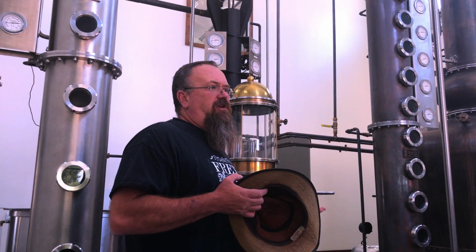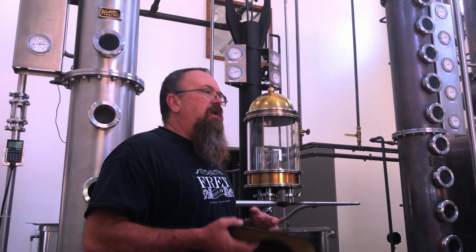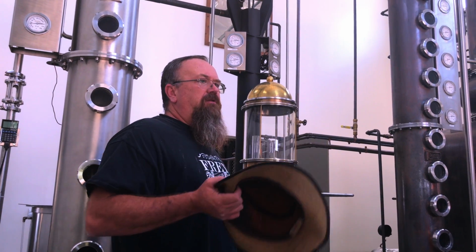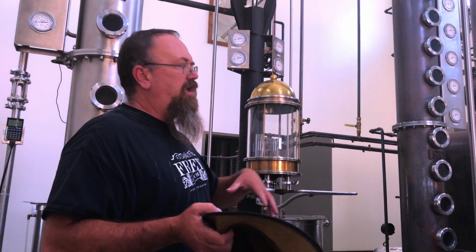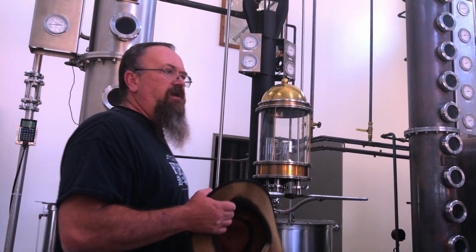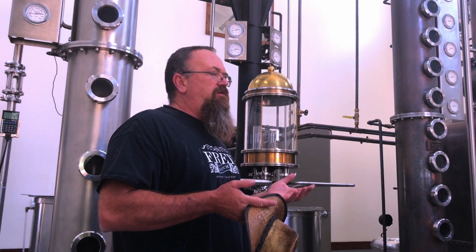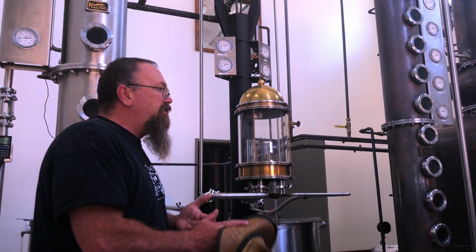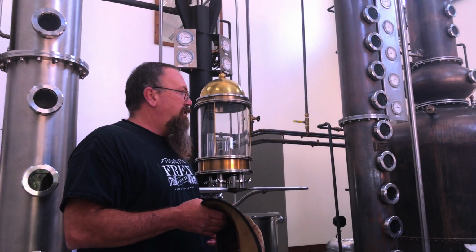So we do a heads cut when that happens because I don't want that sour stuff. It's too overpowering. But if I'm making bourbons, sour mash whiskeys or something like that, I might save the tails and put them back to help flavor it. But other than that, we don't save them. The big companies sell out the tails. They're used for hand sanitizers, makeup removers, cleaners, things like that.